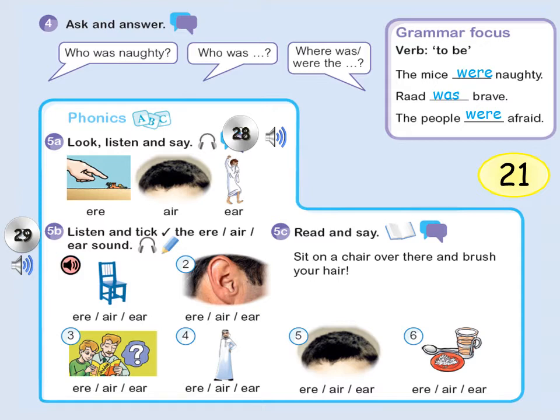1. Chair. 2. Ears. 3. Where. 4. Teacher. 5. Hair. 6. Breakfast.